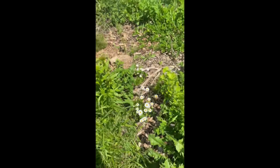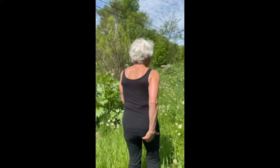And I just think they're so lovely. You can put them in salads, you can put them on sandwiches, you can use them for garnish. Just a lovely edible plant.